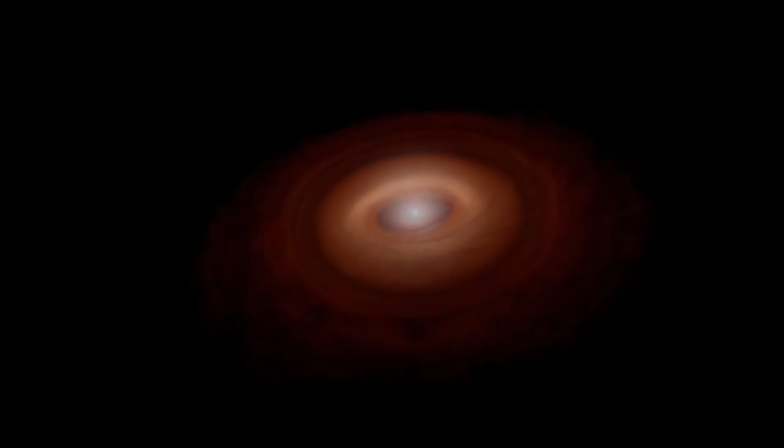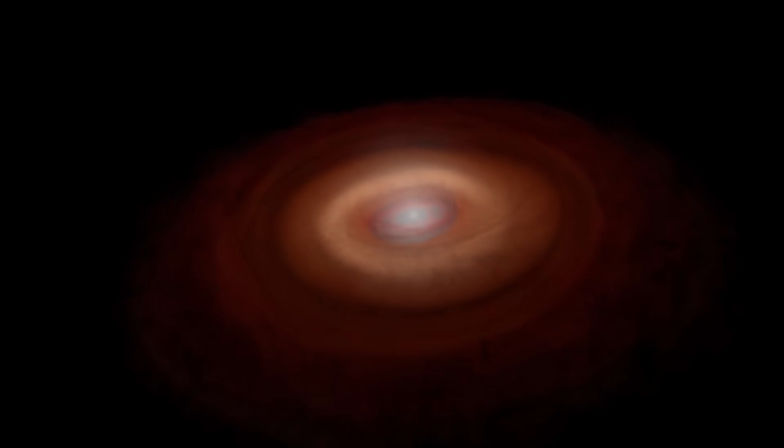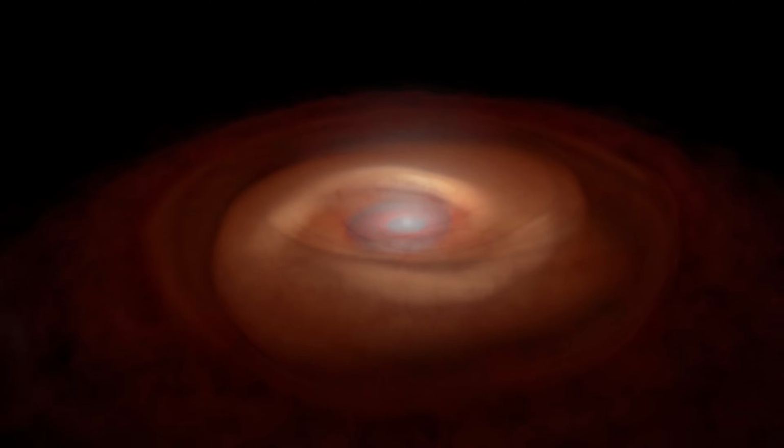JUNO will also help confirm the theory that Jupiter was the first of the planets in the solar system to form from the primordial disk of dust and gas some 4.6 billion years ago.